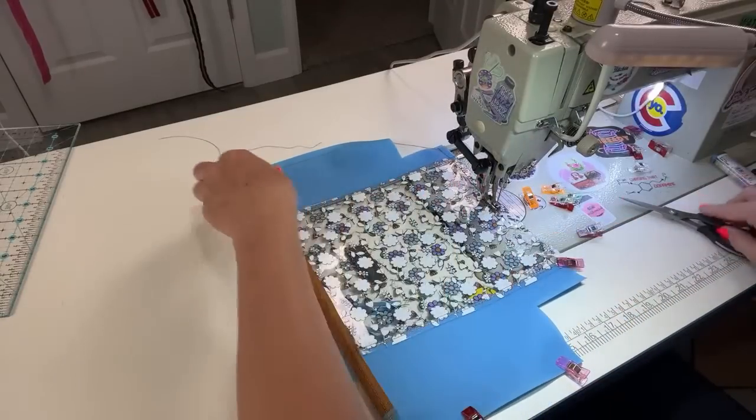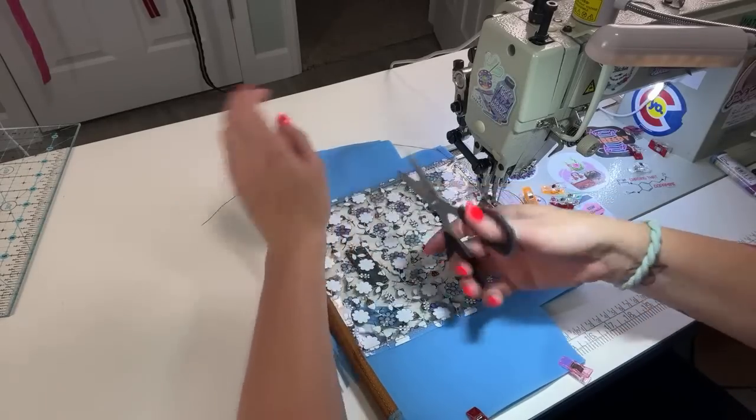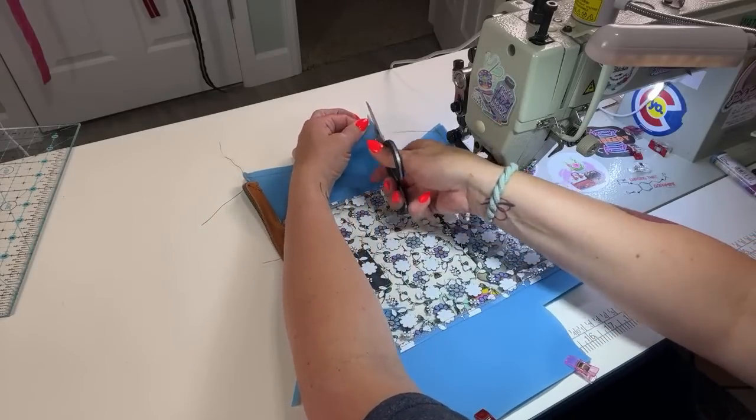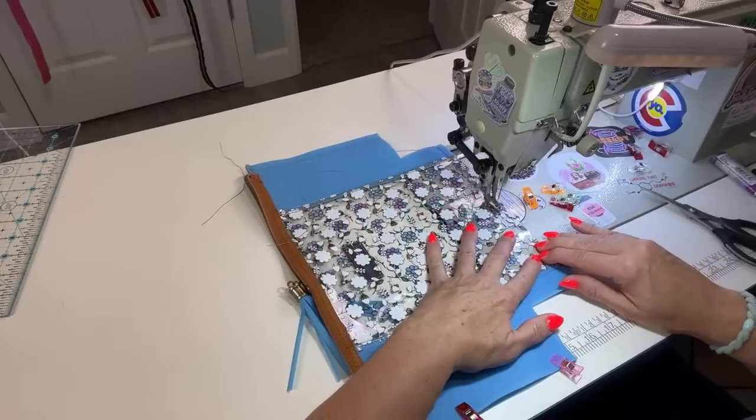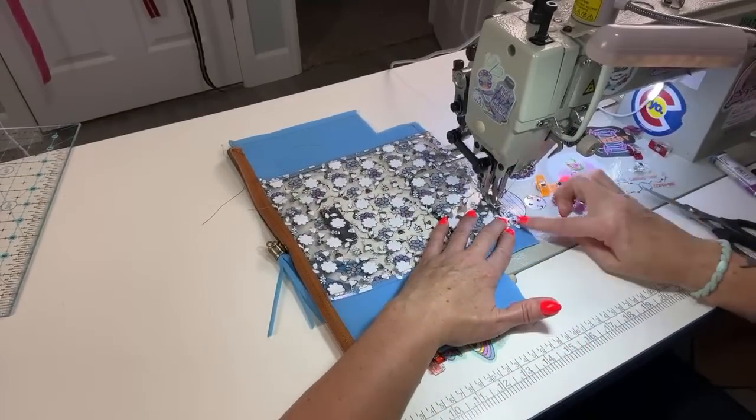I do a 3/8 inch seam allowance on this finishing last one, just in case you all were wondering. But everything else to put this back together was 1/4 inch.